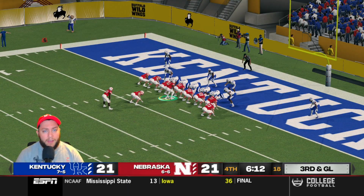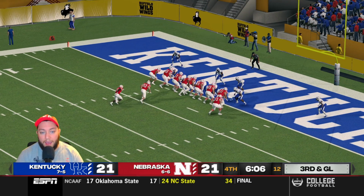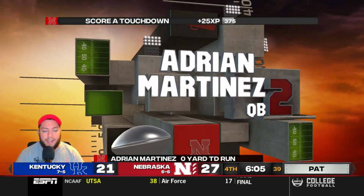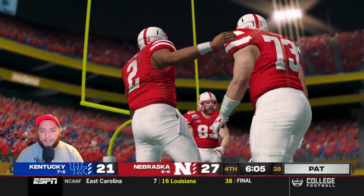Nebraska are inches away from taking a 7-point lead. But they'll have a big decision to make if they don't get this. 3rd and goal in the goal line package. And they're going to trust Adrian Martinez. And he's going to get in there. That is another 7 points on the board for this Nebraska offense.